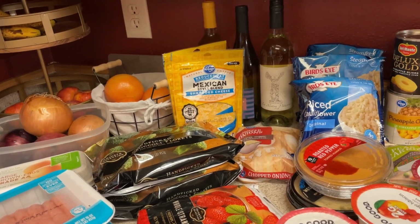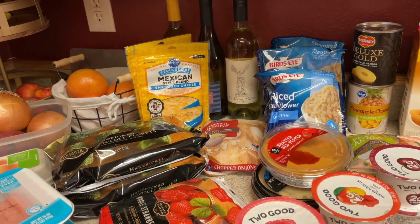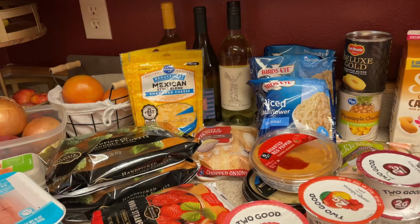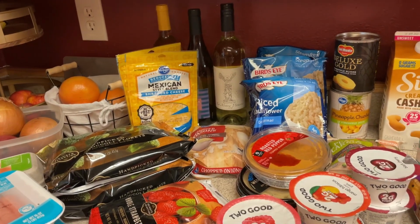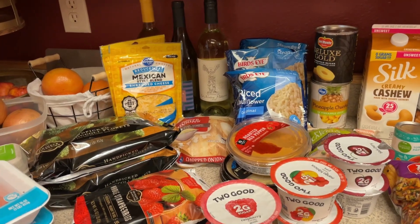Okay, so for breakfast for my meal plan, I'm going to do some chia pudding with a strawberry puree, and then I'm going to do some breakfast pockets. I'll show you what I picked up to use for those. I may also do breakfast tacos. I'm not sure. I do have some tortillas to use up.